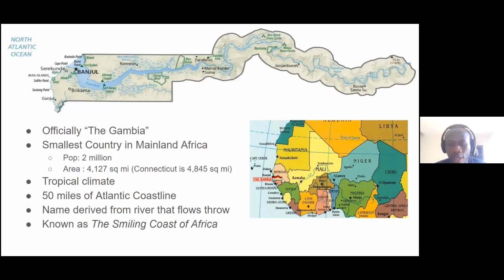Most of these borders, I would say, are borders for borders' sake, because in West Africa the population around this region, especially in the Gambia sub-region, Senegal, Gambia, Bamako, Guinea, are almost the same people.